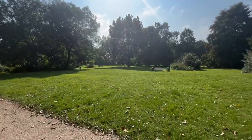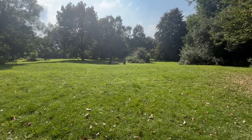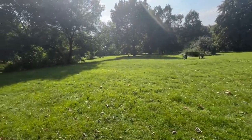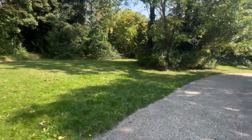But it's absolutely beautiful here. The meadows. Lots of benches to just sit and take in the scenery. Over there, you've got obviously the woodlands.